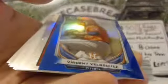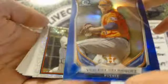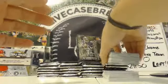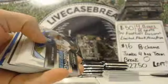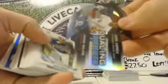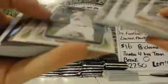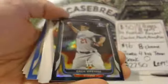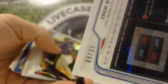We have a blue Vincent Velasquez for the Astros, 123 out of 250. 89, Frank Thomas. We got some Bowman Chromes. Here we go, rest of the first half of the case. Blue David Robertson out of 250 for the Yankees. Nice. That's awesome. Abreu and Solar, dueling die cuts. It's like carbon fiber here, low numbered. Who we got? Zach Greinke, the Dodgers, 5 out of 35 for Karen.